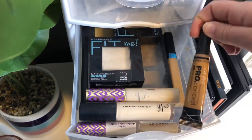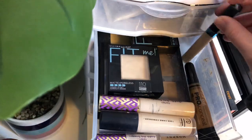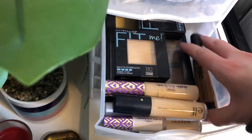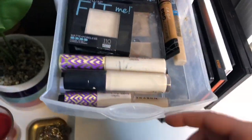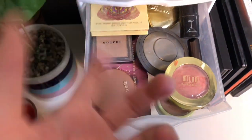I have an LA Girl dark concealer. The concealer I use is a cream contour, and Infallible concealer as well. I used to use it as a cream contour. I have a Tarte Shape Tape, a mini one, e.l.f. concealer, Morphe concealer, ColourPop concealer. In this one I have my blushes, my highlights.